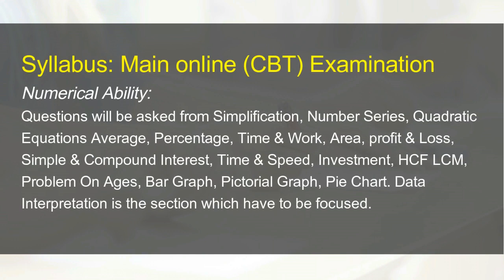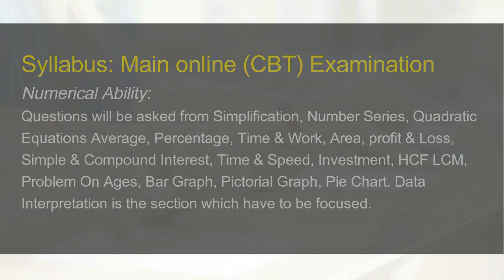Numerical ability. Questions will be asked from simplification, number series, quadratic equations, average, percentage, time and work, area, profit and loss, simple and compound interest, time and speed, investment, HCF, LCM, problem on ages, bar graph, pictorial graph, pie chart. Data interpretation is the section which has to be focused on.